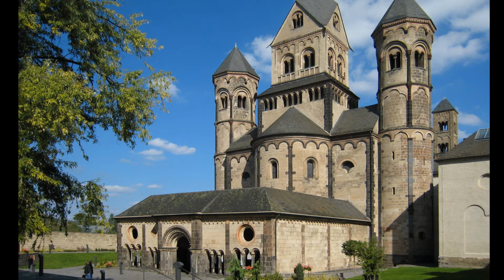This is the Abbey of Maria Laach west of Koblenz. It was built mostly in the 12th century, but the portico in front was added in the early 13th, although it's consistent in style with the older parts of the church.